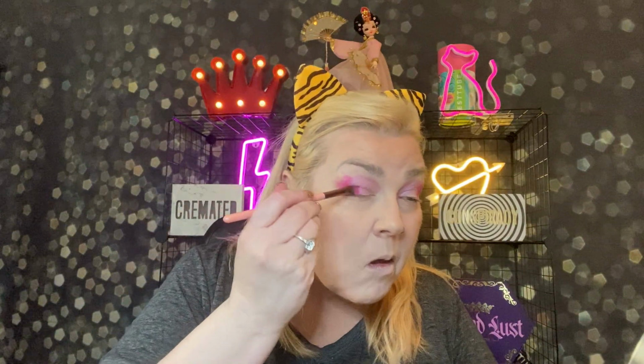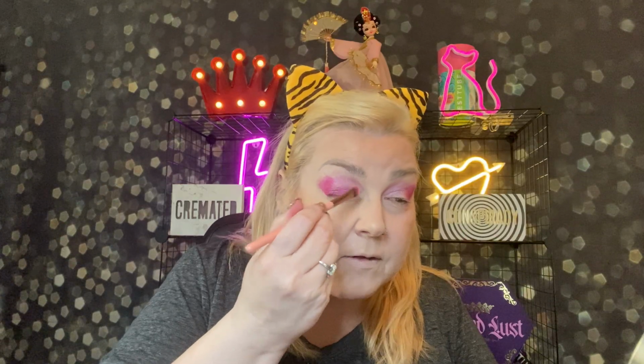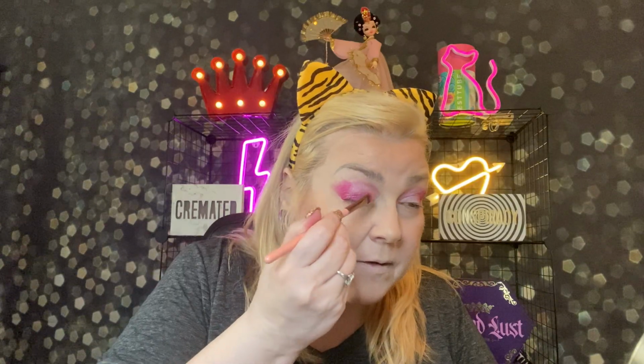Use my little color switcher. My color switcher, which I refill with, I just cut circles out of the foam from my LuxiCharm box and it works really good. A little under my eye. I'm going to try to put Miss Bossy on my lid. See if the brush will work or if I have to use my, what's going on? It's not going on top of another shimmer, so it's going on fine.